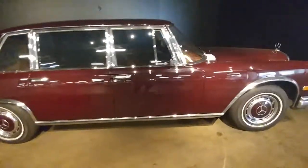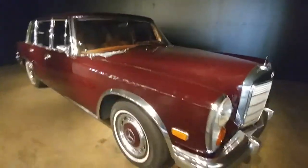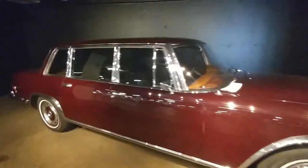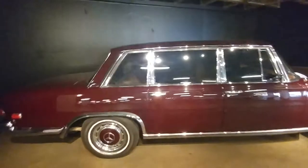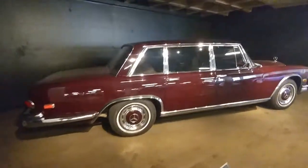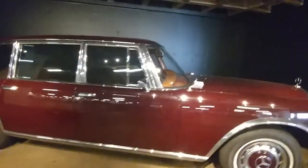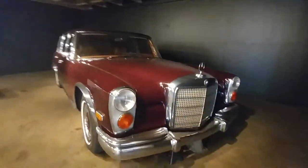Interesting fact about this car. It was the Rolls-Royce of its day. Back in 1972, this car cost $33,000, which in today's money is about $189,000. Back in its day, it had air suspension. Wow. That is awesome. Mercedes.